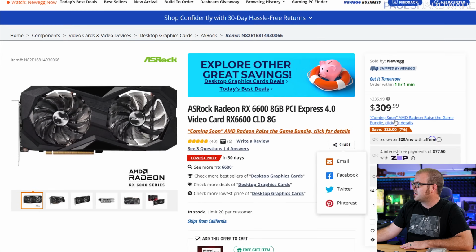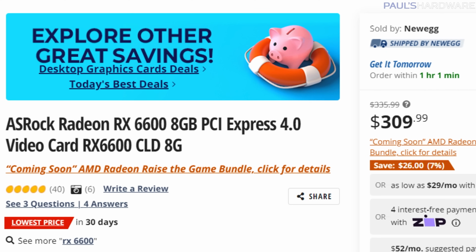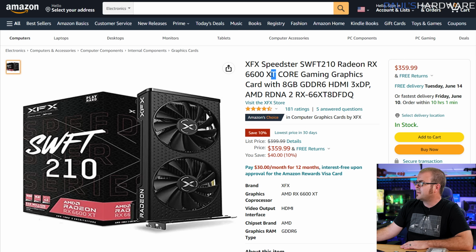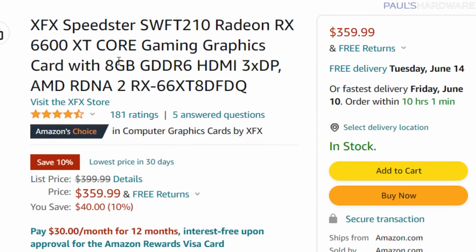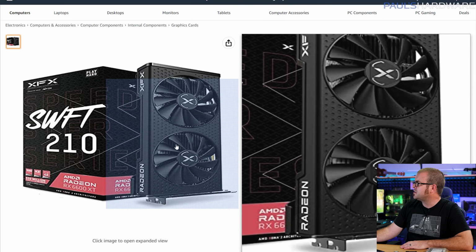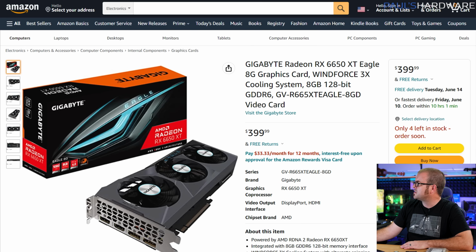I also have an ASRock card here for some reason. Why? Oh, because if you start spending $310, $320, $330 for an RX 6600, then you start to bump into the 6600 XT, which is a nice upgrade in base performance, and you can find those now as cheap as $360. Still an XFX Speedster Swift 210, but these cards are just fine, even though the picture here looks a little squished for some reason. But $360 is another decent price drop from just a month or two ago.